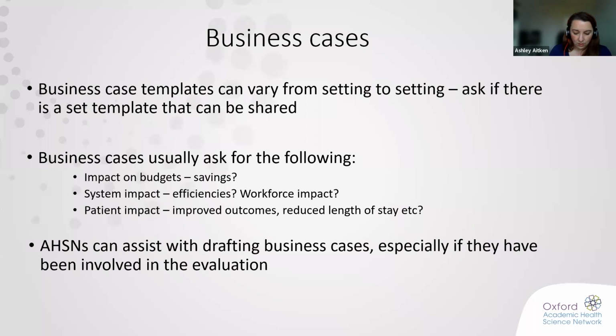And then once everything's done and dusted, you've got your health economics, you can then start looking at putting a business case together if you can show that this is beneficial to the system. Templates do vary from setting to setting. So I would always approach the trust that you're working with to ask them if they've got a template that you can use.